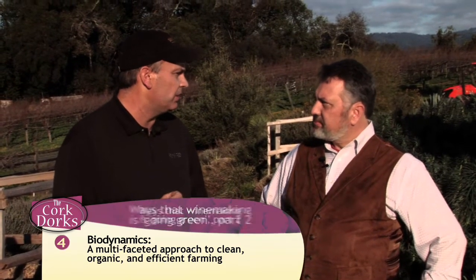Some of the key aspects of biodynamics: composting. We recycle everything back into the property. And by composting, we're feeding the soil, not the vine. But we add these biodynamic preparations to our compost. Things like chamomile, yarrow, stinging nettle, oak bark, dandelion. And this helps the vine's ability to absorb nutrients, fight disease, helps with photosynthesis. So think of the compost not as a fertilizer, but more of a maintenance issue.